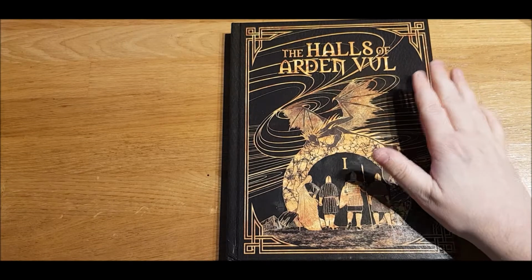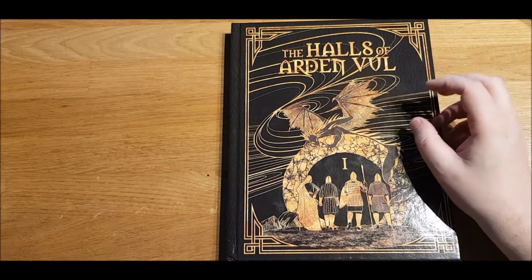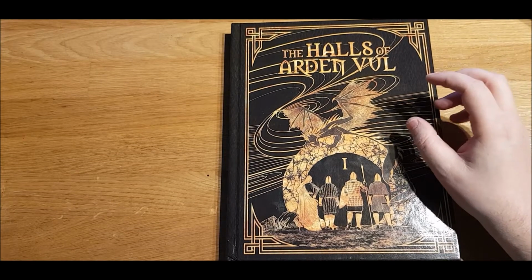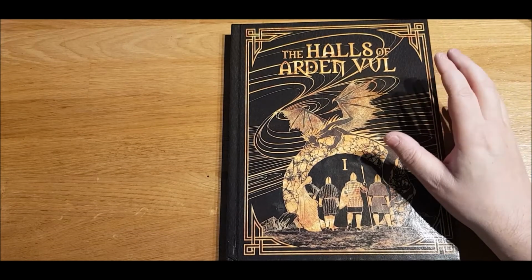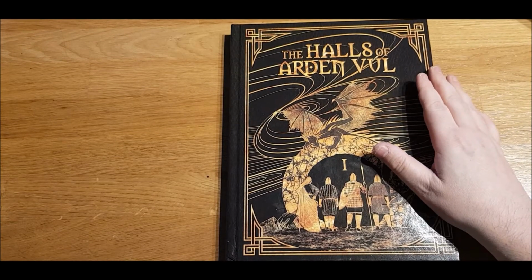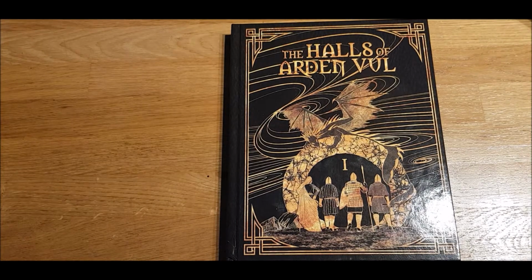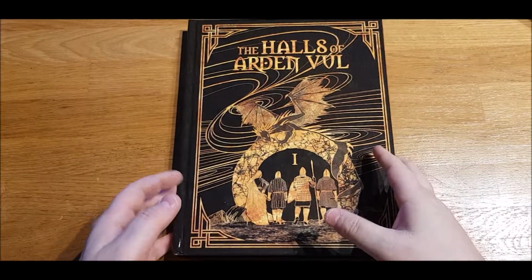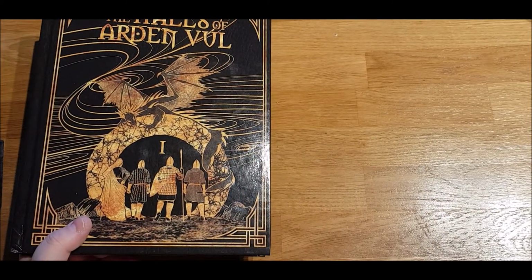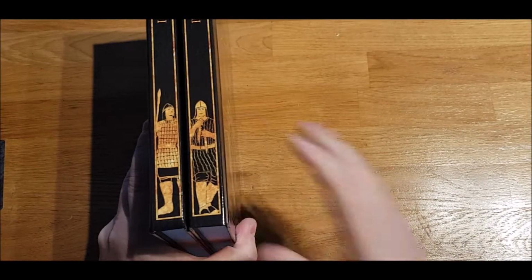So this is actually the most expensive RPG product that I've ever bought. This cost me $255 for the hardcover version, and also you get the PDFs with those. So this is actually not just one book. It is a total of 5 volumes.